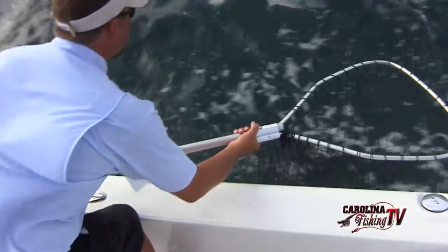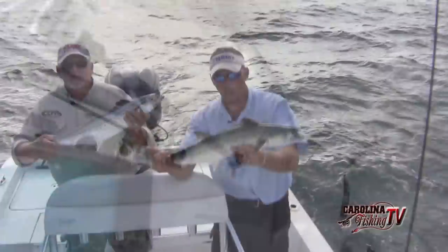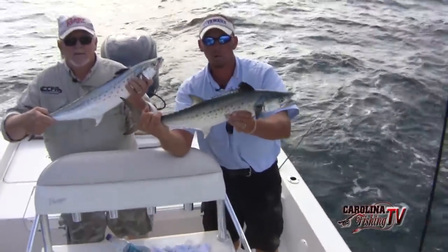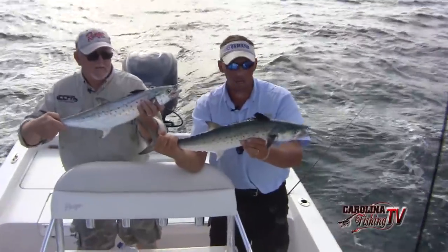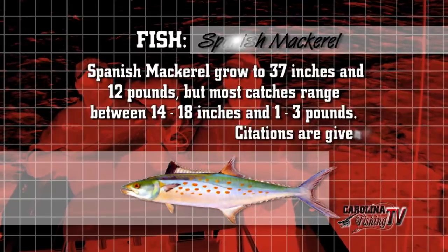All right, pull back right there, Dad. We got him. Look at that, that's a nice Spanish right there, boys. We got one right about 4 pounds or so. Devin's gotten a good 4 pounder right there. Pretty Spanish mackerel. This is a great fishery. It's up and down the whole North Carolina coast. It's not just at a boat inlet.